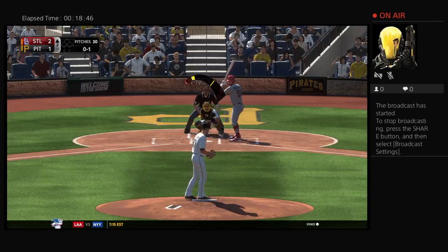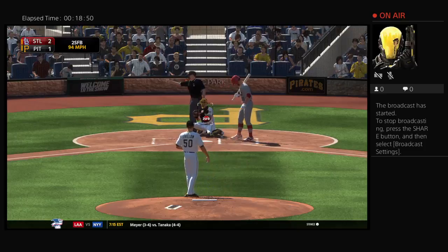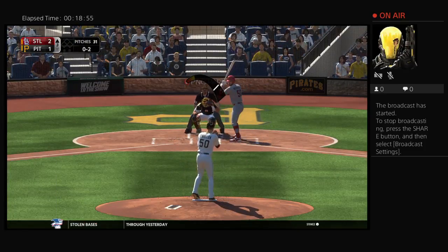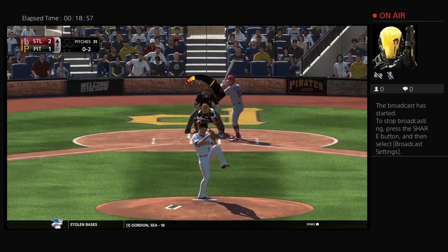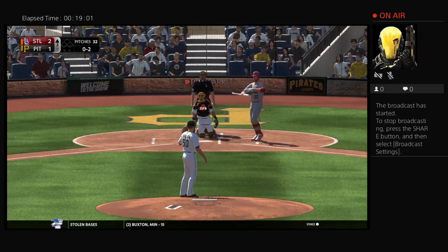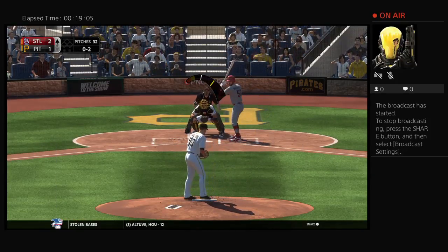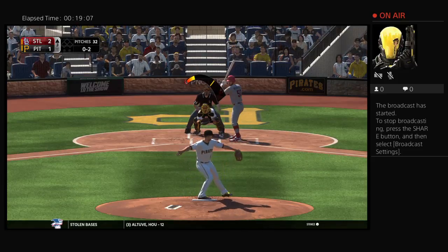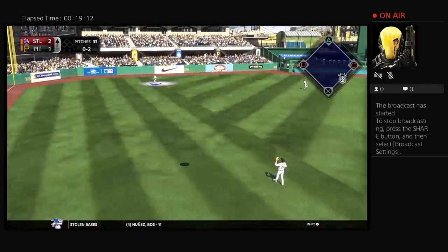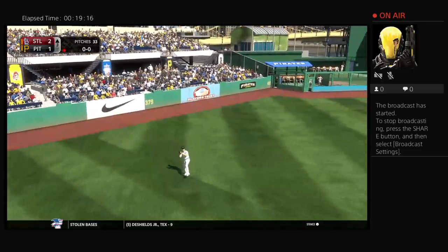Here's the pitch. Fastball, and he's quickly in the hole. 0-2. Into the windup. Here comes the 0-2 pitch. Still no balls and 2 strikes. Pulled high in the air out to left field. Dickerson's there. 1 away.